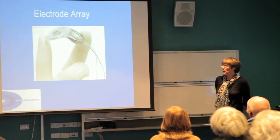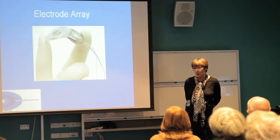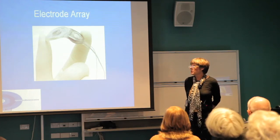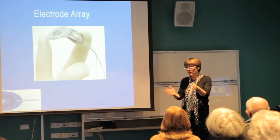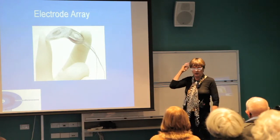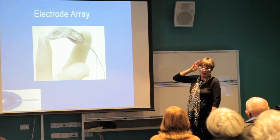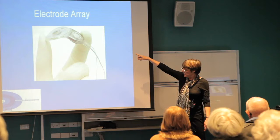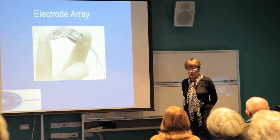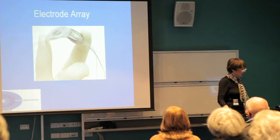This is a close-up picture of the actual electrode that is inserted in the skull. So the round part up the top is the part that has the magnet in it, which holds the external coil on. And what happens is there's a hollow made in the skull, and that's placed in it, and then the electrodes are placed into the cochlea. There's also a ground wire there as well, if you're wondering what that is.